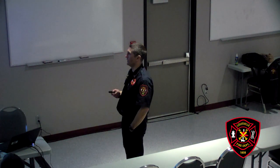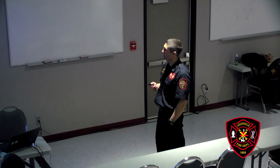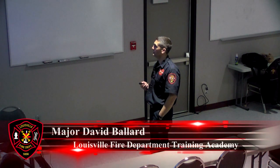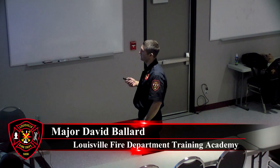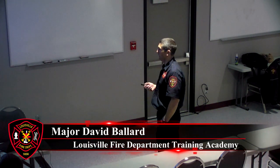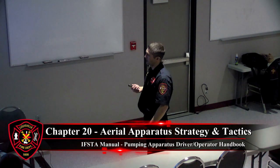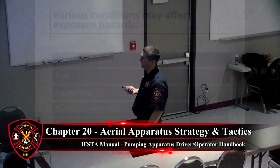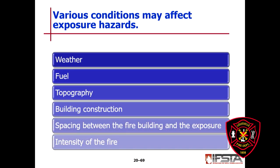Exposure protection, we kind of already went over this. Most of the time we're dealing with radiant heat, but you also have conduction and convection. Things that contribute to exposure hazards: weather, wind, building construction, what it's made of. If it's fire resistant, you're probably not going to have as much of a problem with exposure, other than you may with an ordinary or wood frame. Intensity of fire, spacing between the fire and the building.